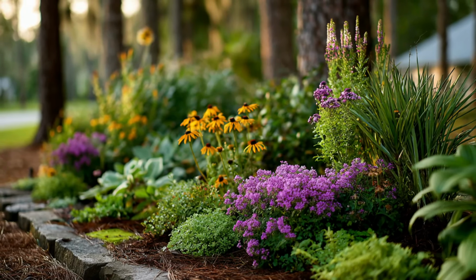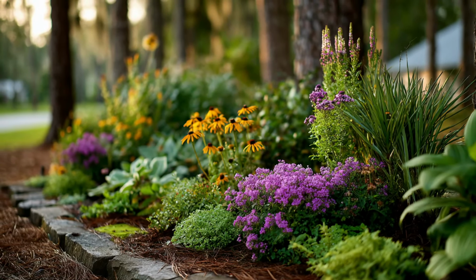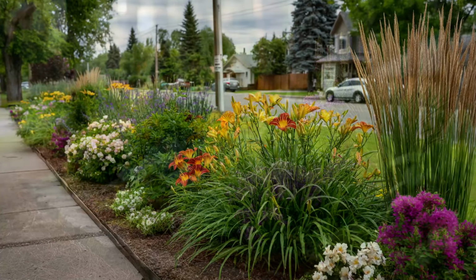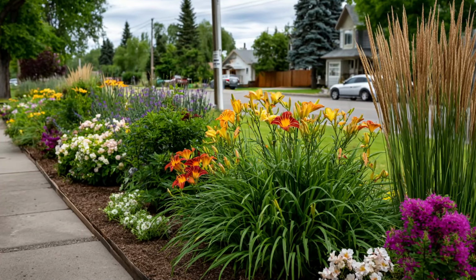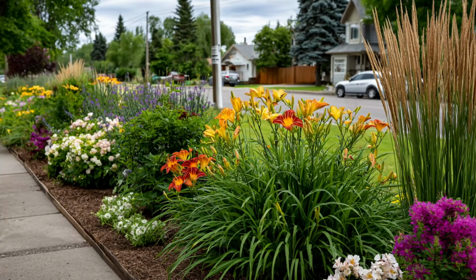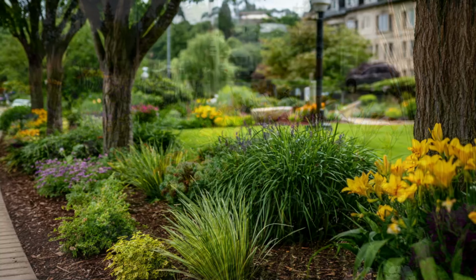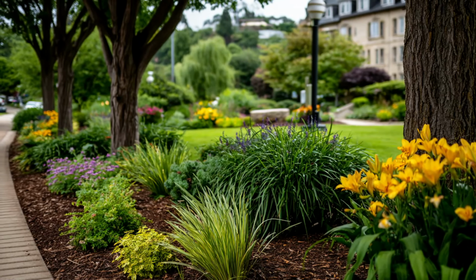Think about combining spiky grasses with billowy blooms or pairing broadleaf plants with delicate ferns. Not only does this add interest, but it also helps create a fuller, more established look even in a newer garden. With thoughtful layering, your garden can feel lush and immersive, no matter the size.